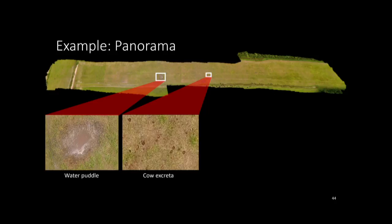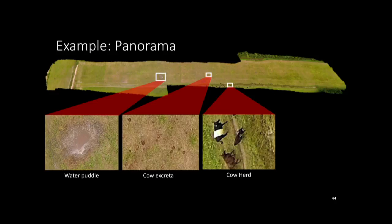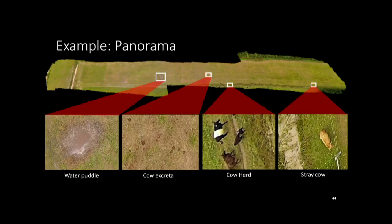So this is where the cows are. This is a stray cow that needs to be herded in. All of this information within 30 minutes of flying the drone. The state of the art, if you had to fly a drone, is you'd fly a drone, take the SD card out, typically go to a city, upload all this to the cloud, and wait for 24 hours before you get feedback. By that time, the stray cow would have moved somewhere else. With this, all of this information you're getting within 30 minutes.